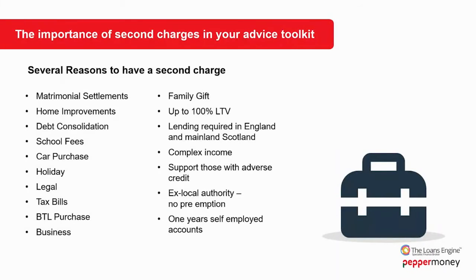There we go. Again, this is just to put them up on the screen so you can see a lot of the reasons for second charges. We've mentioned a lot of them already. Obviously the 2 most common ones are home improvements and debt consolidation. Matrimonial settlements, school fees and tax bills are there too. If you've got applicants with a portfolio of buy-to-lets who are looking to take money out of their residential towards a deposit or an outright purchase, or even a holiday home overseas, those are all things that we can do. Taking money out of the property to gift to a child so they can get on the property ladder is absolutely okay as well.